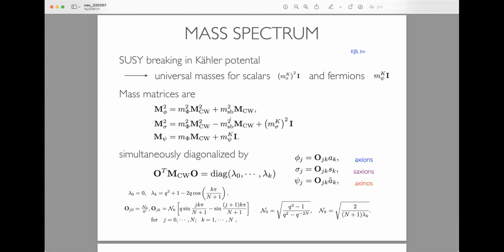And also, I'd like to emphasize the relative sign of the SUSY breaking effect: it is different in the pseudo-Nambu-Goldstone boson mass and the scalar mass. Also, this fermion mass m psi k can be either positive or negative. It can make a different mass hierarchy. I will discuss it later anyway.